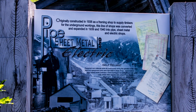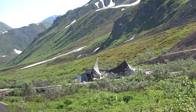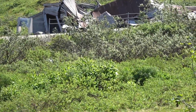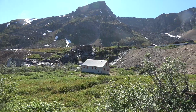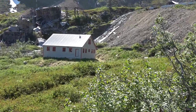Constructed in 1938 as a framing shop to supply timbers for the underground workings, this line of shops was converted and expanded in 1939 and 40 into pipe, sheet metal, and electric shops. Equipment and materials wore out continuously during the operation of the mine. New and replacement parts were fabricated in these shops.